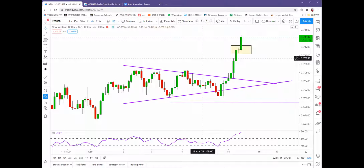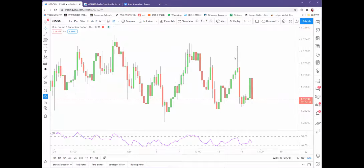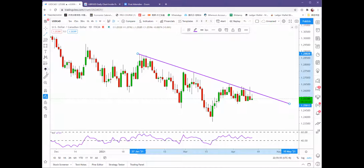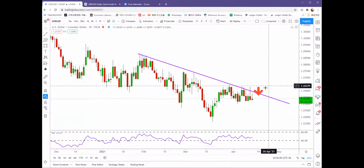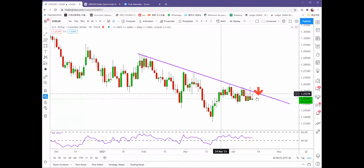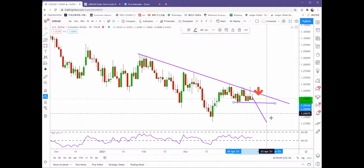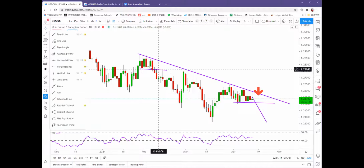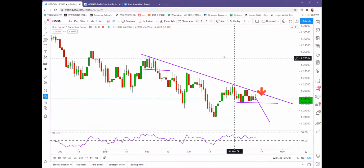Kiwi is going long. Dollar Canadian is still in a downtrend channel. The downtrend line still plays. As long as this trend line plays, you can always sell dollar Canadian. And don't forget, this is a 2-week sideways. So once a breakout happens, the dollar Canadian will just fall very, very sharply. A long sideways leads to a very long expansion. You can earn 200 pips, 300 pips easily from this kind of downside wave.